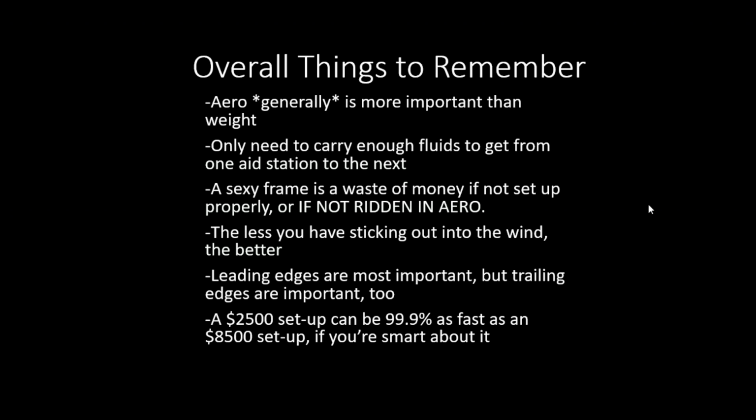I think you can type them in. Oh, tubulars. There is a question. Yeah, tubulars tend to roll a bit better. I shy away from them just because they're expensive and I don't like messing with glue. But that's just personal preference.